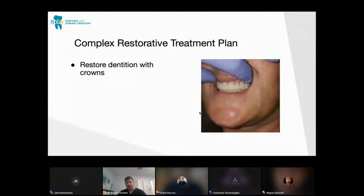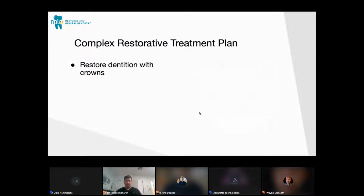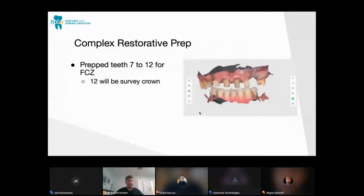So we decided to restore his dentition with crowns, full coverage zirconia crowns. I'm a huge fan of the material overall. And then what we're going to do for him as well is treat the edentulous areas just with RPDs for right now, and maybe on down the road do some implants for him.